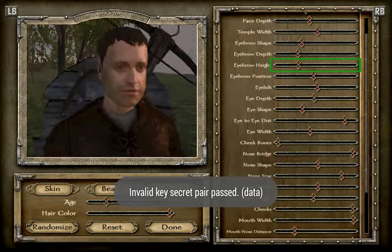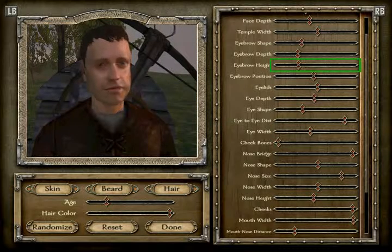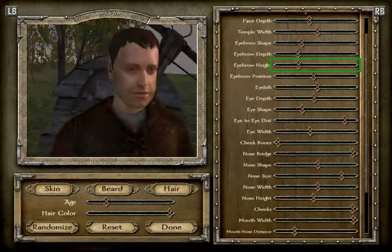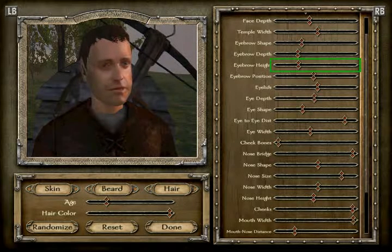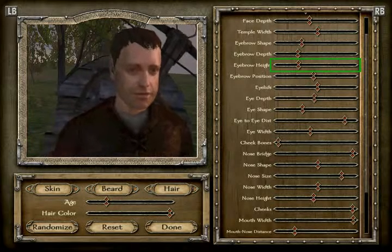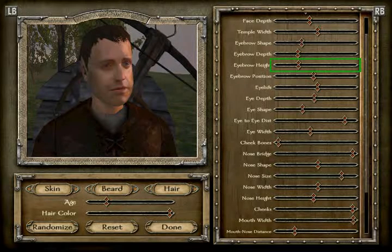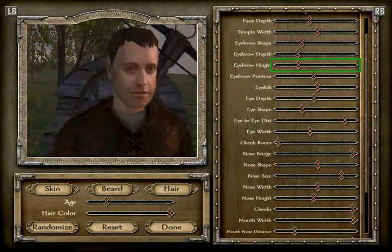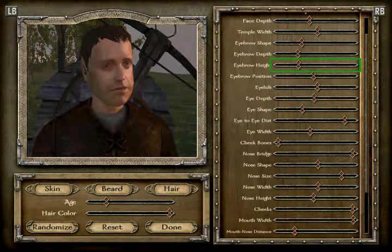Invalid key secret pair pass data. I don't know what that is. Invalid key secret pair. What does that mean? Why is the game doing this to me? That's not cool. I'm one of those people who is now going to be thinking about that for the rest of the day or the rest of the night. But like, what's an invalid secret pair? What is that? I just don't know. I can't stop thinking about it. No, I'm just kidding. I'm not crazy.